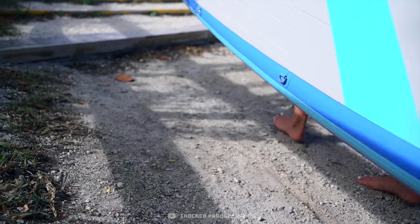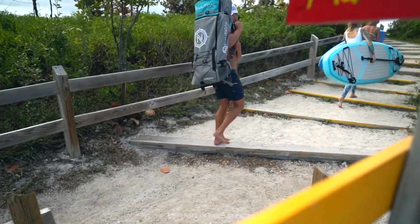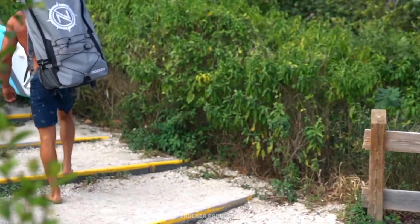It's up for debate whether it's worthwhile buying really cheap boards, but if it gets you out on the water and you're not expecting the best quality, then I say why not?